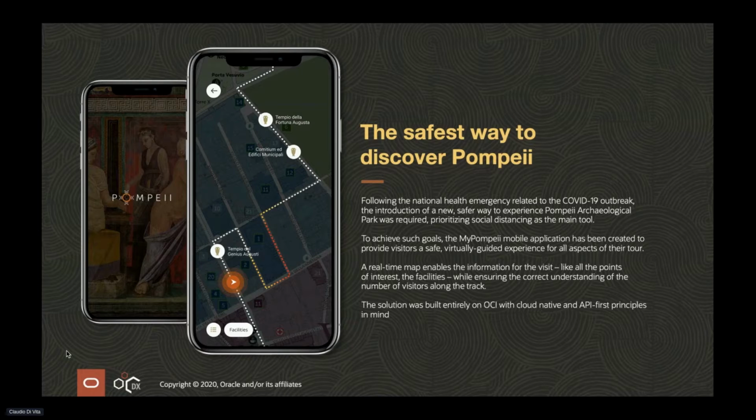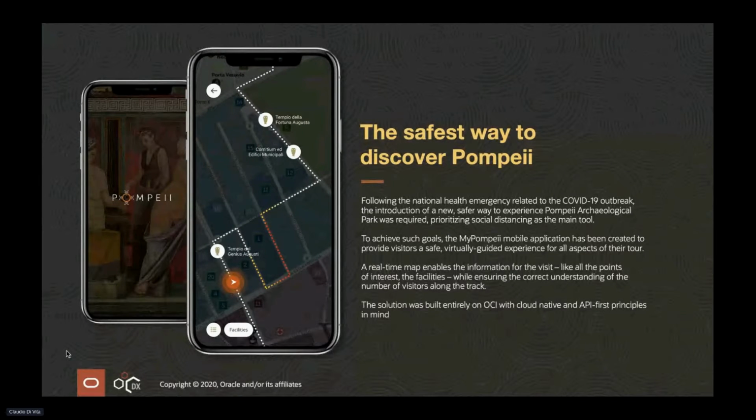But of course, the first thing to guarantee for the park was to enable the tourists to have a safer way to explore the Pompeii archaeological site, prioritizing social distancing as the main tool while you are within the park. So for achieving this goal, the park decided to create a mobile application that worked like the typical tourist application, providing guided tours with a real-time map, the points of interest, the facilities that are available, and some other information at your fingertips.